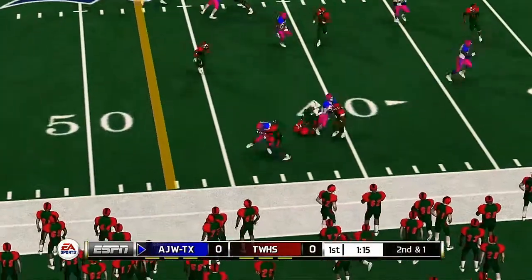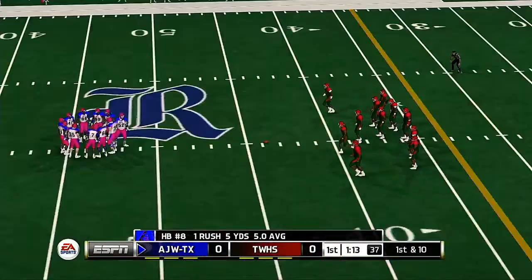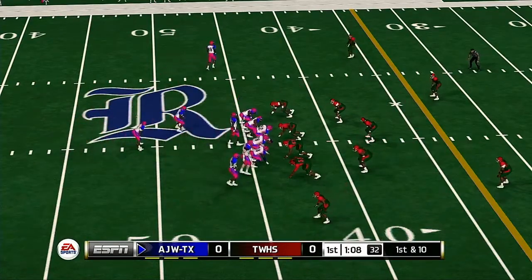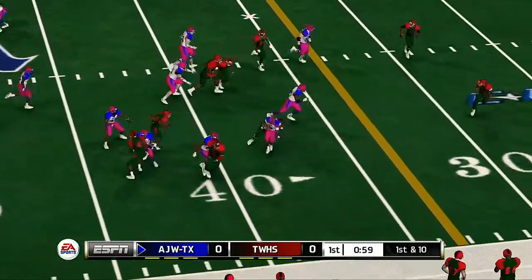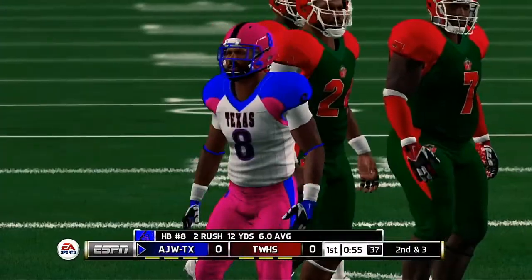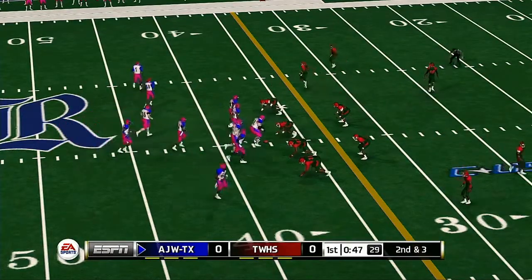Tries to get around the corner. Steps out of bounds. Right around the 44-yard line. They've obviously found a formula for moving the ball against this defense. Let's see if any adjustments are made before their backs are really against the wall. Tackled after decent pickup. They need about 3 yards to get the first here on second down.